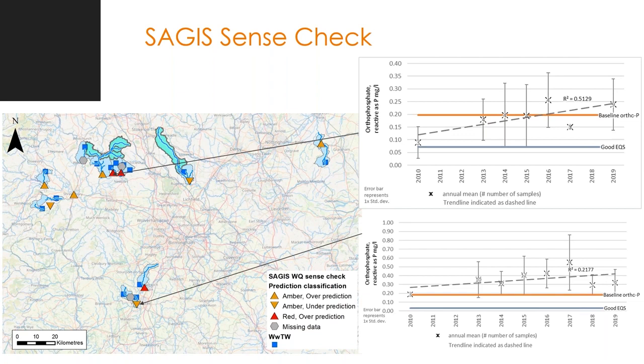the whole area. But then if you drill down into that, and if you look at the plots on the right of the slide, you can see that in these headwater catchments the monitoring is pretty sparse. So we're actually calibrating against 3 samples taken over 3 years. So it's really difficult to have confidence in what SAGIS is telling us, because the triangles are saying we're overperforming.